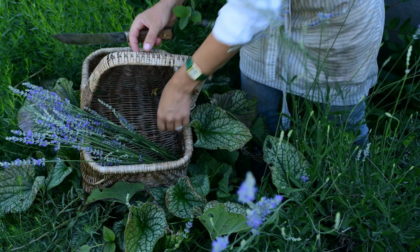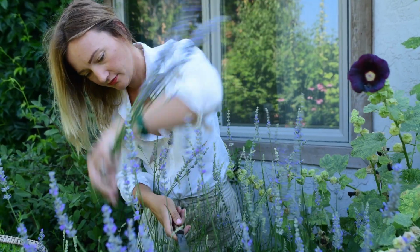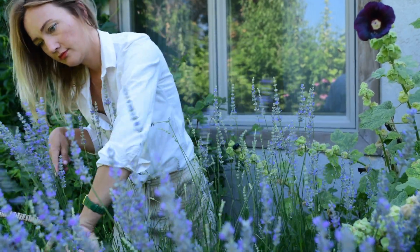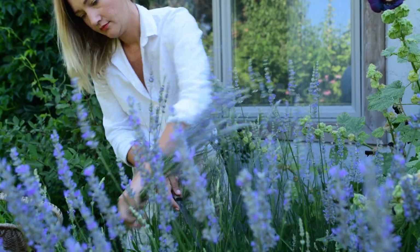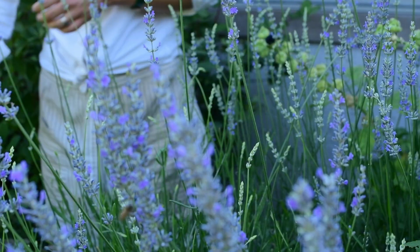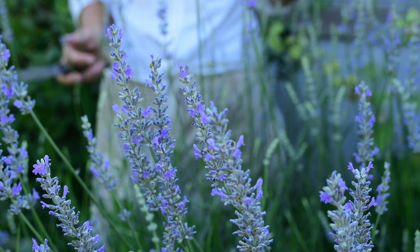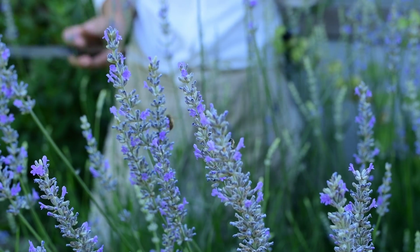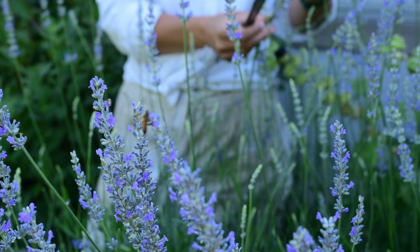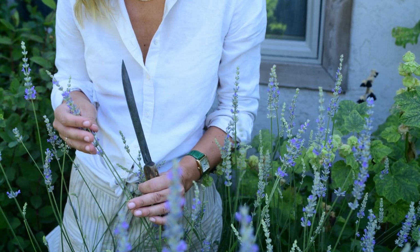I tried to get out to the garden in time to beat the bees to this patch, but alas, I didn't quite make it. Luckily, they're so busy with the blossoms that they don't seem to pay too much attention to my harvest. And what a flower harvest it is. Oh, Lavender, how I love thee.